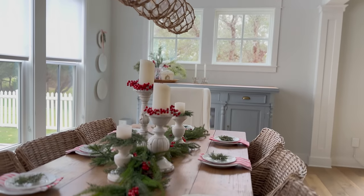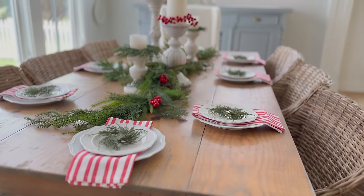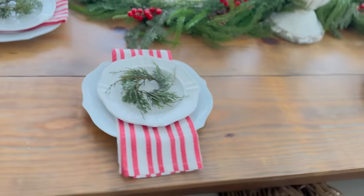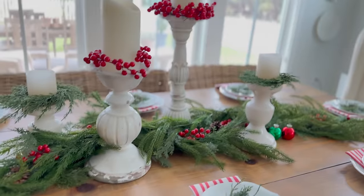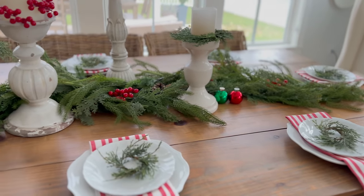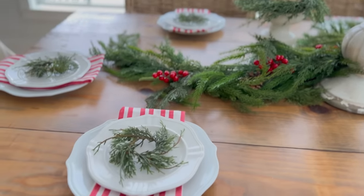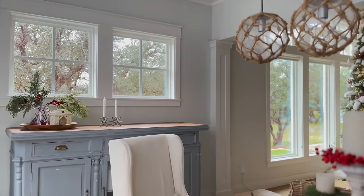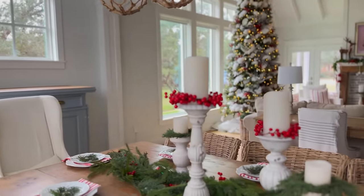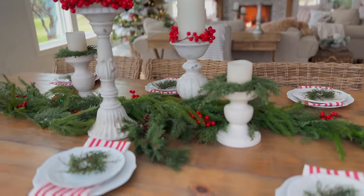In the dining room, I kept it pretty simple. I gathered four big chunky ceramic candlesticks that I had around the house, put those in the middle of the table, and then I took a really long garland that I had and folded it in half, and I just weaved that in and out between the big candlesticks. Then I just used my white everyday plates and gave them a little pop with the red and white striped napkins, and I just placed a cedar wreath napkin ring on top to look like a wreath sitting on top of the plates.